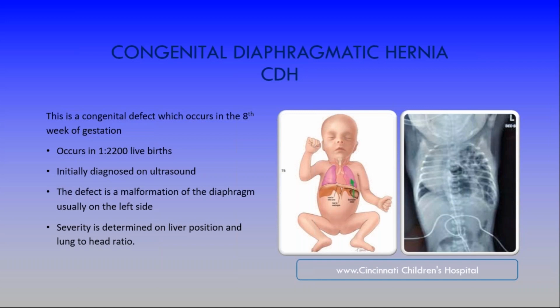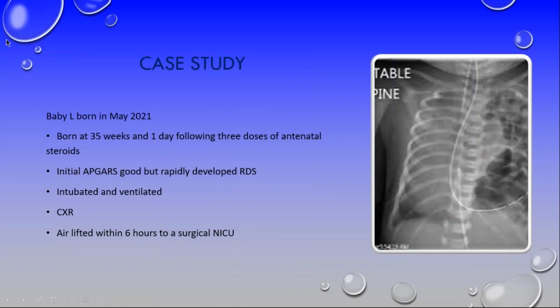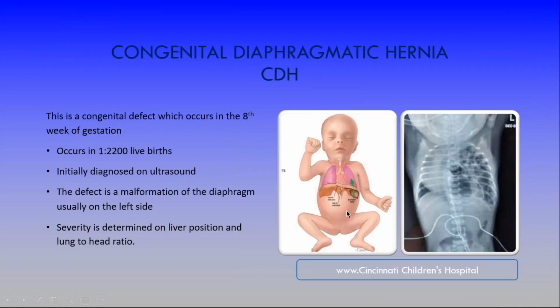It is a malformation of the diaphragm, usually on the left side. As I said, in 95% of these babies it occurs on the left side. We have the stomach and some of the small intestine up in this chest area here. Only 5% involve the liver on the right side. The severity is determined by the liver position, so where the liver actually is in this presenting case, and also the lung to head ratio. What this tells us is that the more inflated the lung is, the better the outcome.